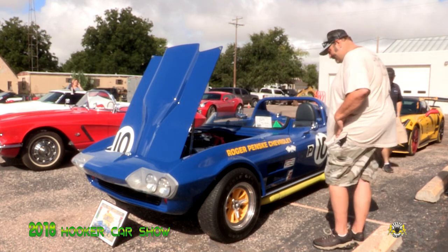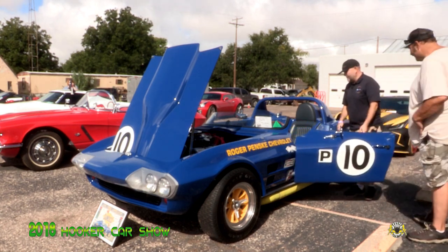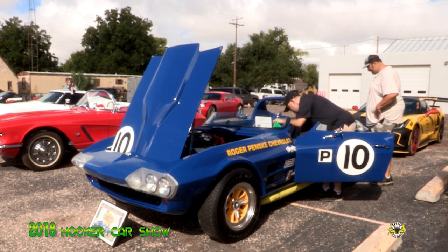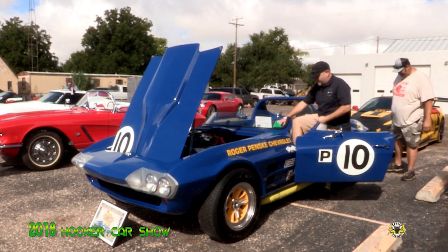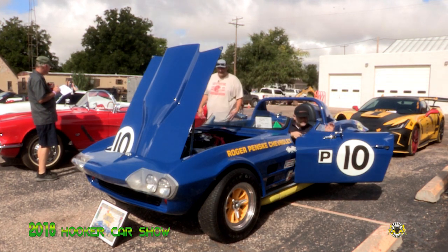All right, the battery's turned back on. You don't know how many times I've tried to start it with the battery not turned on. I just don't start it with it in gear. And you say it weighs 2,300 pounds?